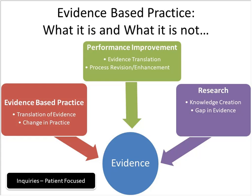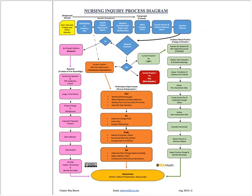But I think it's important to put these all out there, because while your inquiries may be very patient-focused, and you may need to be able to use evidence, the reason you're using it may be very different. And if you get into talking about evidence-based practice as a team sport, or patient care as a team sport, I think it's important that there is a baseline of understanding of what the difference between the three things are. And one of the things I've done at my institution to do this is I created an inquiry process diagram which takes nurses through the process to not only understand that they have a question, but what happens with that question depending upon what they find. As I stated before, this is on the handout that Liz will provide to you.